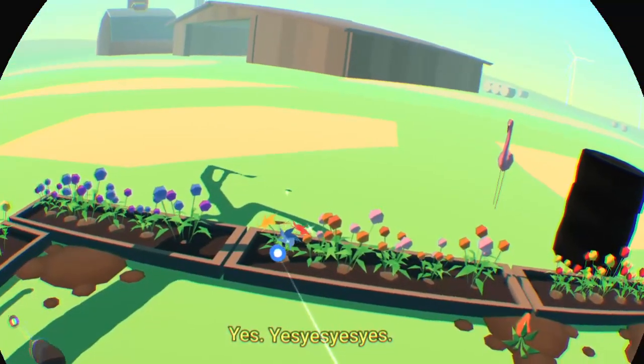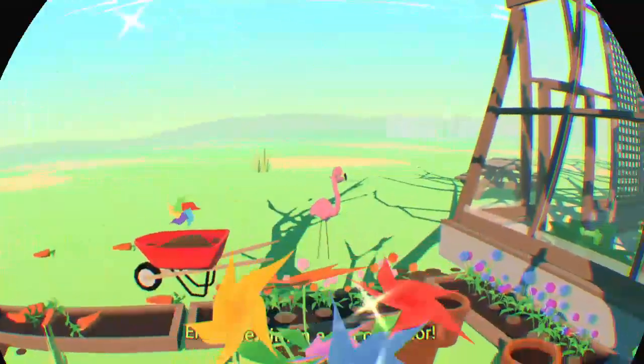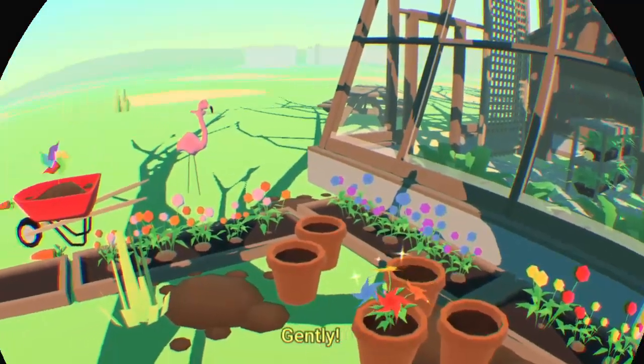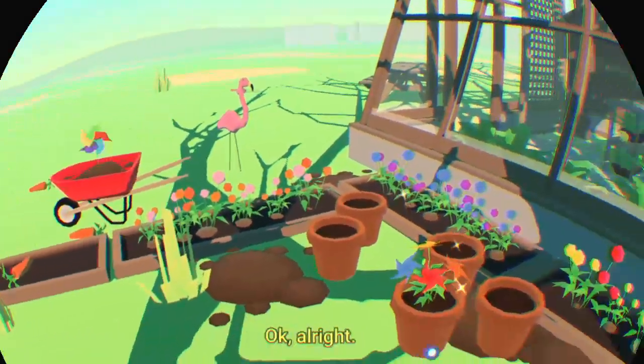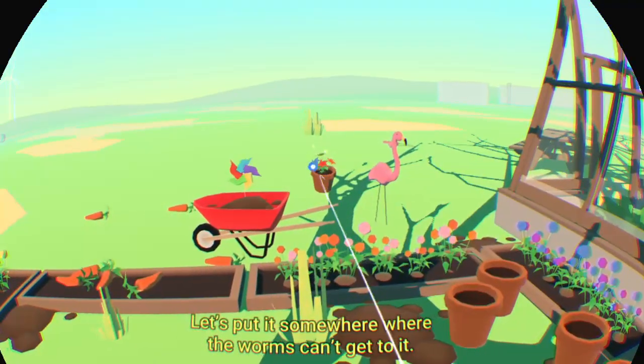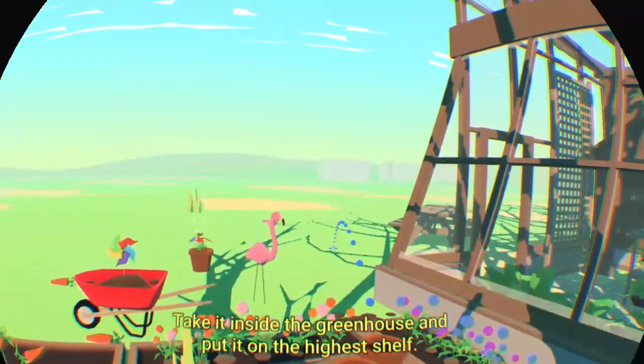Yes. Ooh, yes. Place him in a pot to keep him safe. Enshrine him in a pot of honor. Gently now. Okay, all right. Let's put it somewhere where the worms can't get to it. Take it inside the greenhouse and put it on the highest shelf.